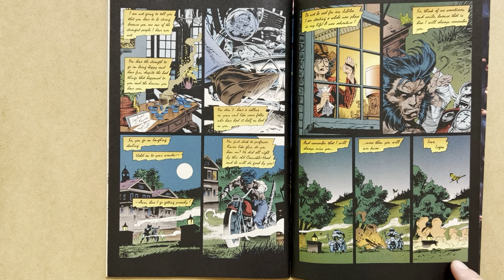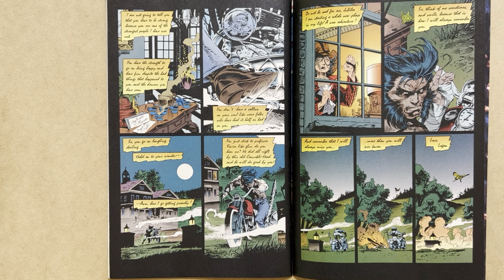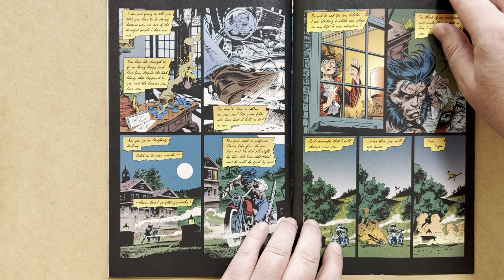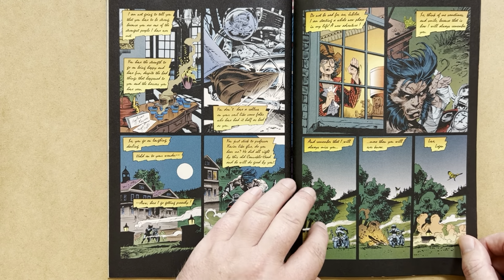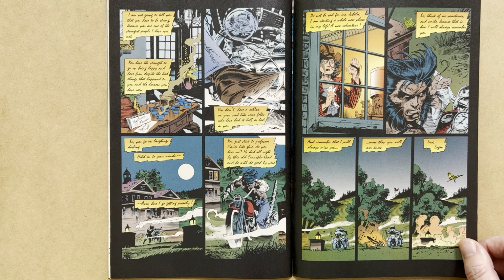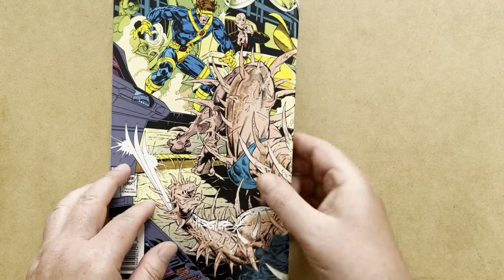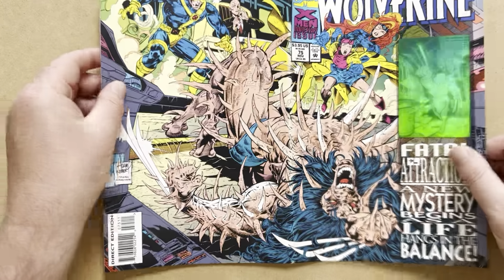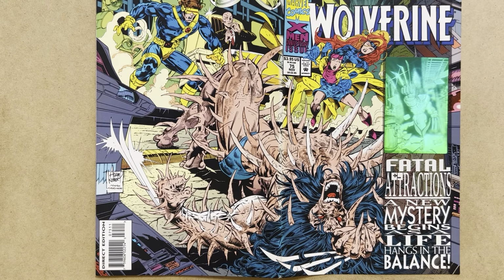And so it's a new chapter in Logan's life, leaving the X-Men, going out on his own to heal himself. But he recommends, after all the months he spent almost as a father figure to Jubilee, that she stick with Professor X rather than go with him. And so there you go. What an issue. Wolverine 75, Adam Kubert's debut on the series.